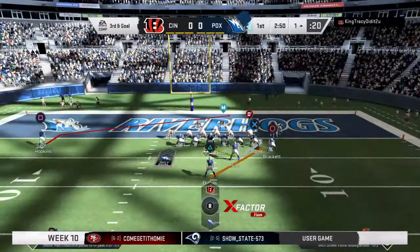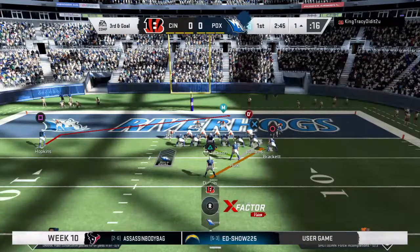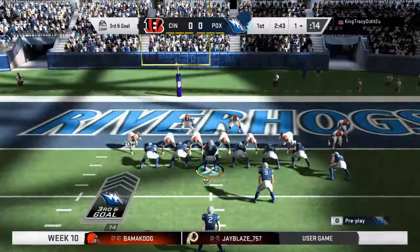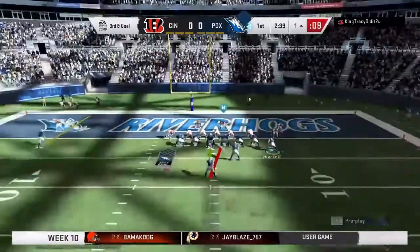Check. Check 52. 22. Check. Bomber. 22. Check. Bomber.